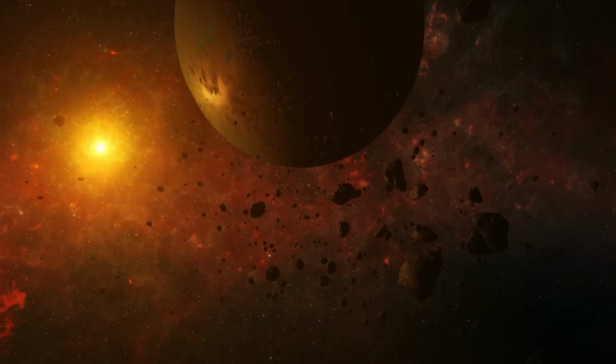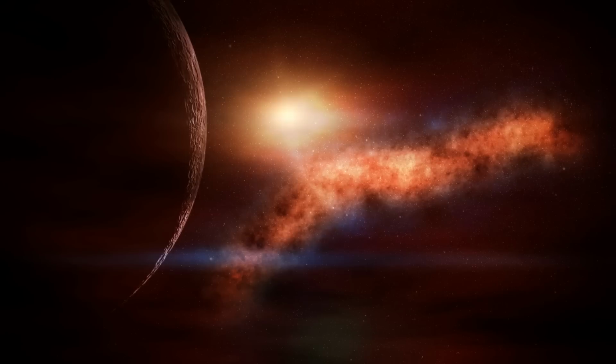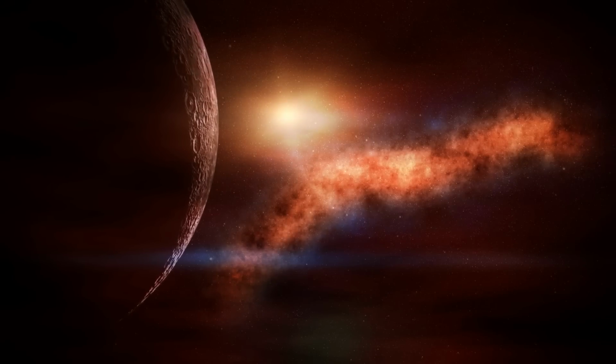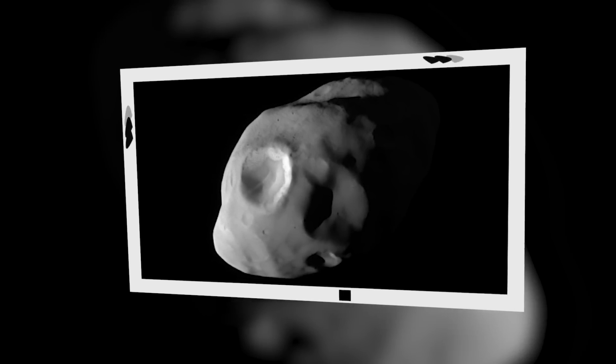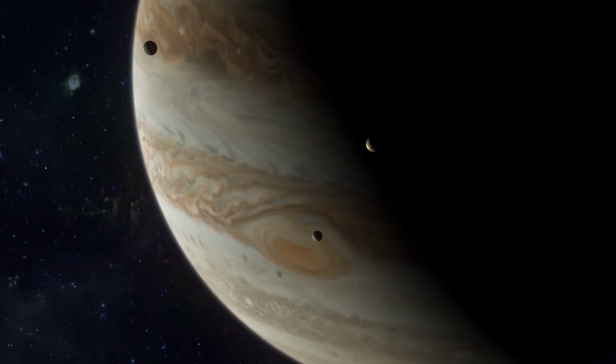Such ongoing shifts may one day push Carpo into a collision course with a larger satellite, or conversely eject it from Jupiter's sphere of influence to become a wandering object in heliocentric orbit. Whether Carpo's ultimate fate is to remain a lonely moon, or embark on a new trajectory, is an unfolding question in the study of Jupiter's outer satellites.